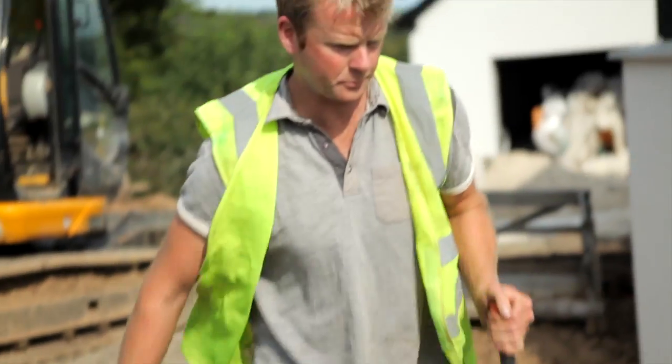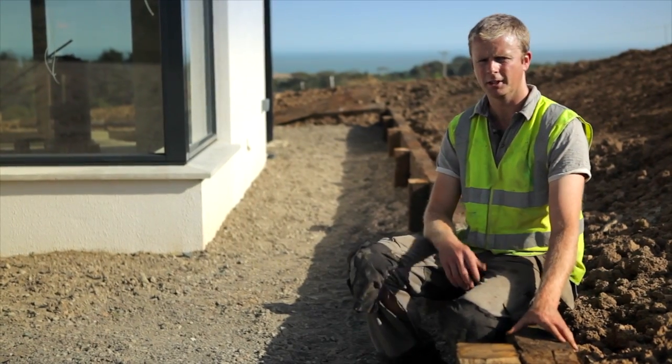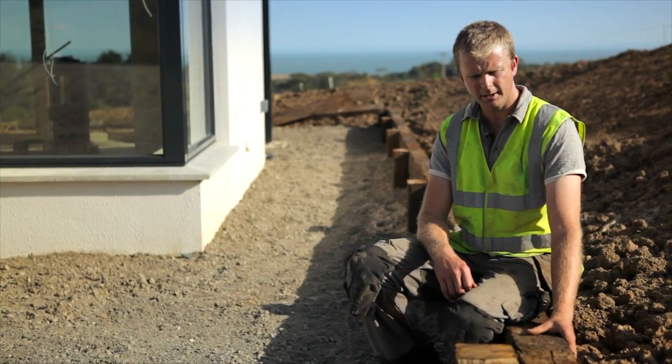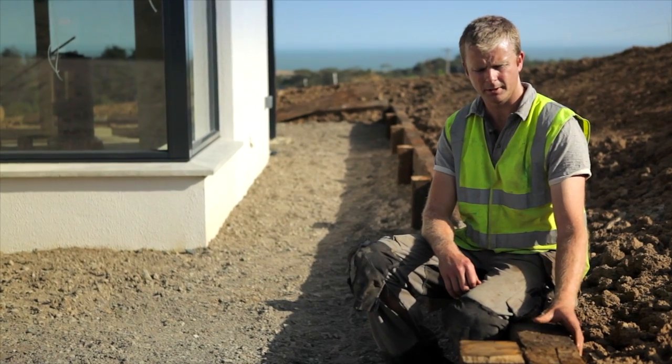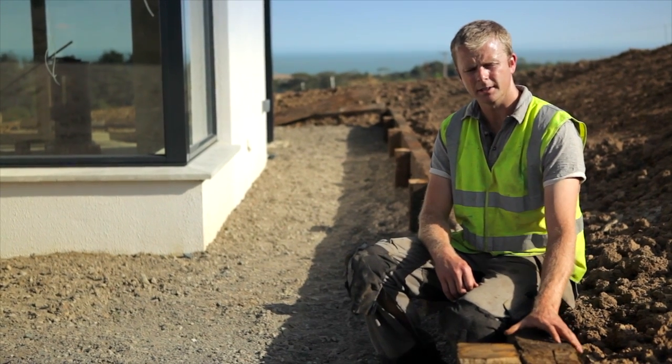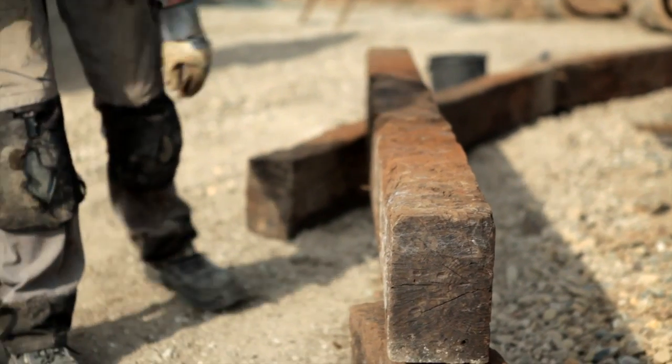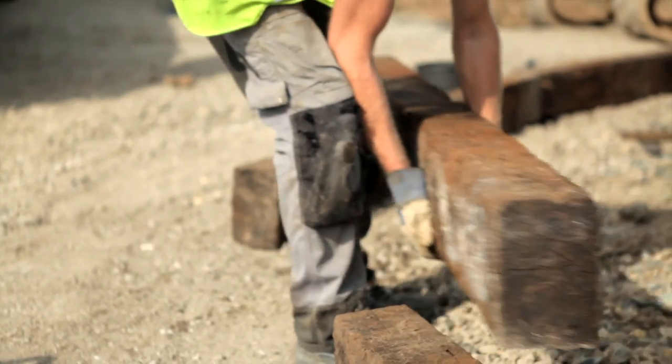Today we're fitting railway sleepers. These sleepers, as you can see behind me, are forming a retaining wall. They're ideal in this circumstance for a low retaining wall. The sleepers themselves are treated and are protected and should be guaranteed to last about 25 years.